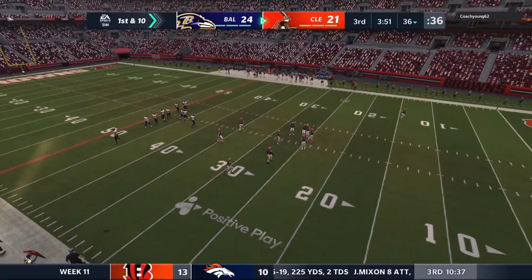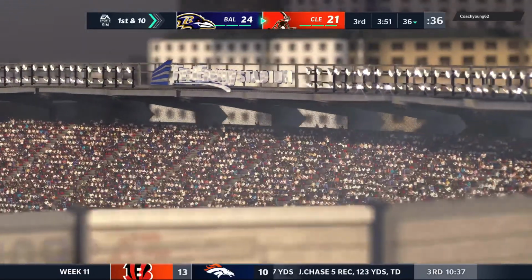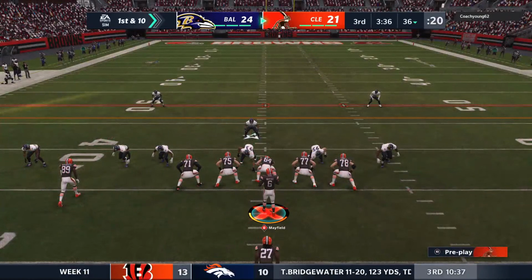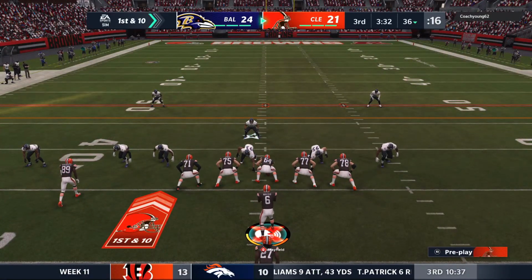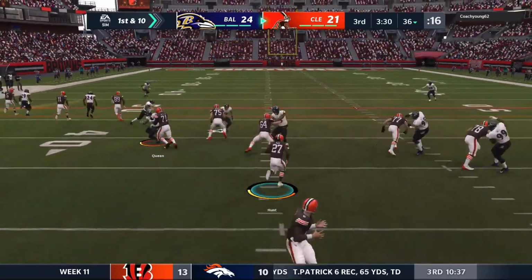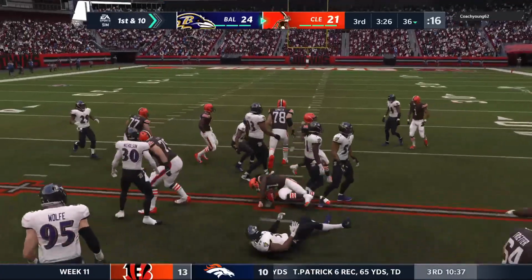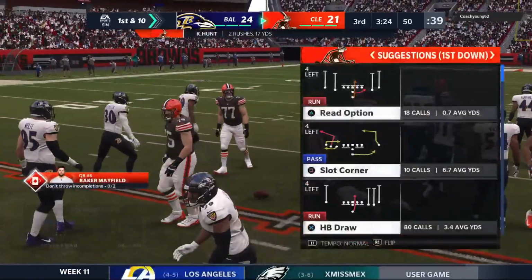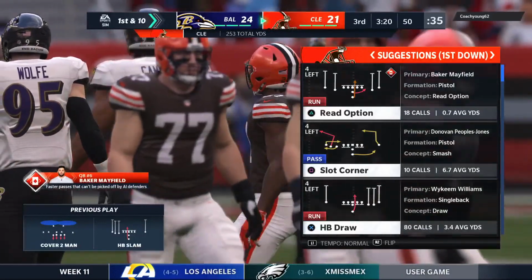6-yard line. So from the 36 now, 1st and 10. Mayfield gives this one to Hunt, and he gets this one to midfield before he's brought down. 13 yards to pick up there, good for a Cleveland first.